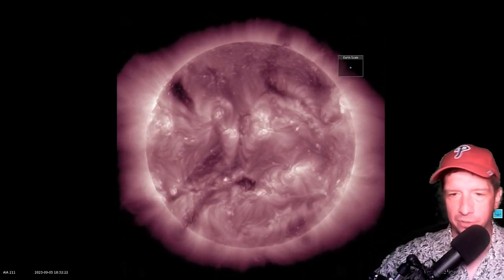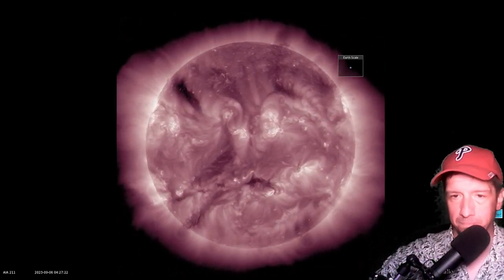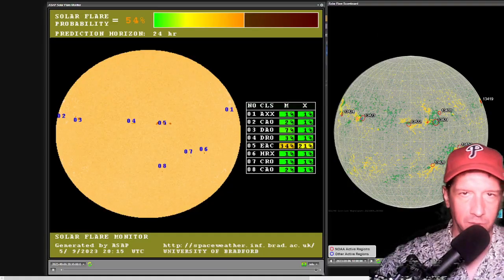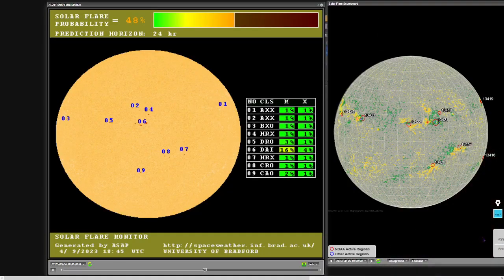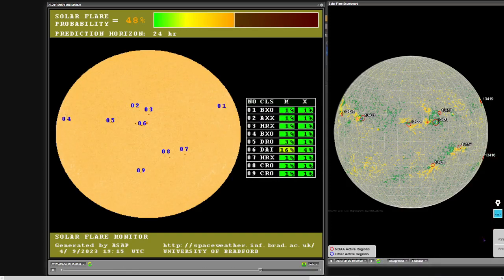Next, it's time for sunspots. So let's cover those. Those are kind of important, right? So here's the Integrated Space Weather Analysis Center Solar Flare Probability Monitor and the Solar Flare Scoreboard.